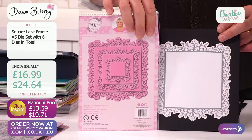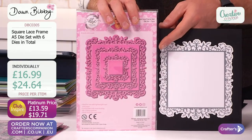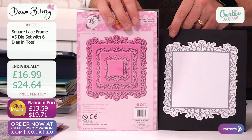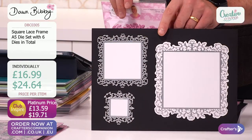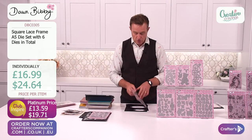That's how they're going to look for you as well if you mat and layer all these up to create that depth and dimension. And that is a card right there, isn't it, really? You think about matting and layering these, popping a little sentiment on the top, a really, really stunning design that you've got from one set of dies. £13.59, $19.71, 50% of the stock has gone there.